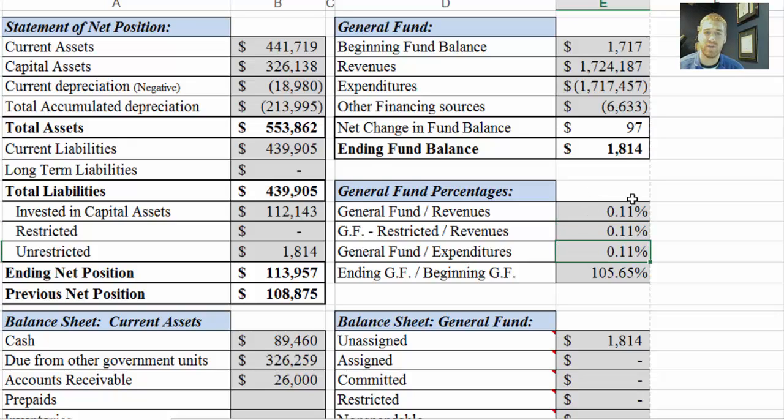Then general fund divided by expenditures takes the ending general fund divided by total expenditures. The state kind of looks at this number. That's why we include it. But if there was a large capital outlay at the school, that number could potentially be skewed. So it's important to look at both of these numbers, and if they're different, if the school didn't break even with the net change or be close to breaking even as it is here, it's important to note why these are different.